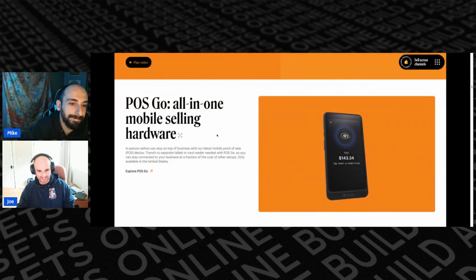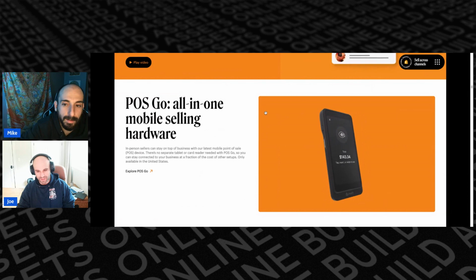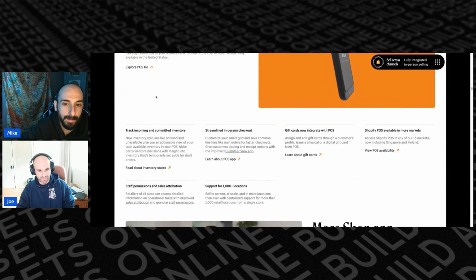So yeah, POS, all mobile selling hardware. So you could sell with your mobile phone. Inventory tracking, in-person checkout.